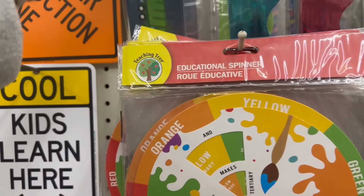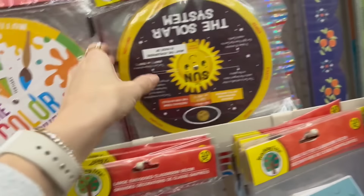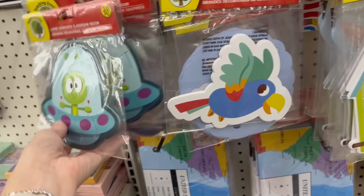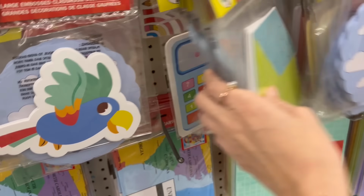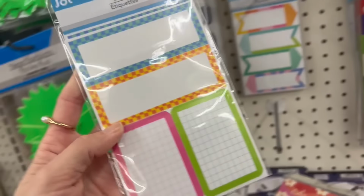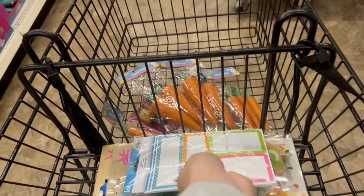Oh my gosh. Look at the trucks and the taxis. That's cute. Wait, these are new color wheels and little alien spaceship. That's adorable. Pieces, gnomes, calculators. I have most of these. Okay, I don't think I have these. These are so cute. The stickers with the grid. Getting those.